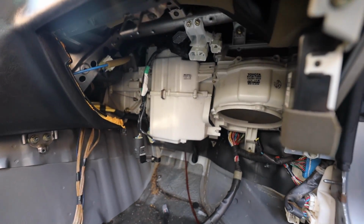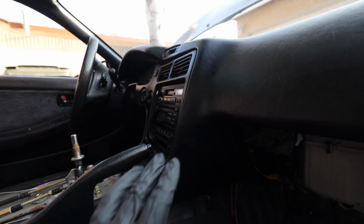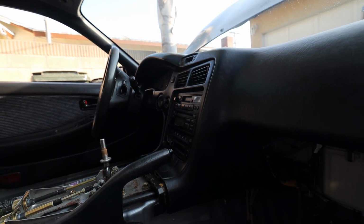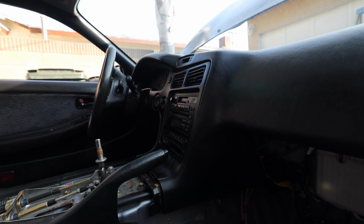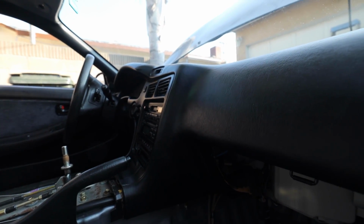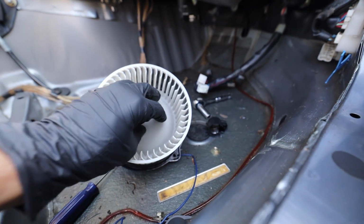And once I'm done with this, I'm gonna remove the whole center console, the cluster, and just make sure that there's absolutely nothing back there. And for the most part, that should be it. It looks like that was a problem, and it was basically making this kind of a rat nest.